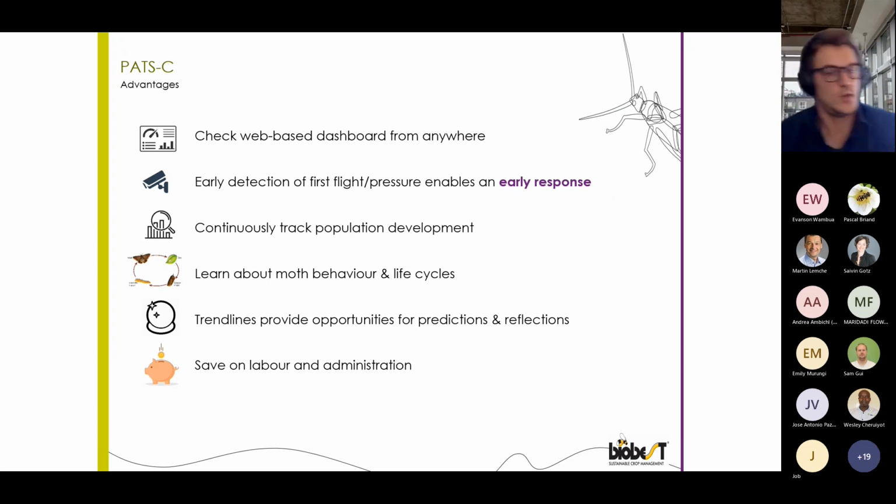So just to reiterate a few of the advantages of POTS-C, you can check the web-based dashboard from anywhere. It's browser-based. You can log in from any device with your credentials. POTS-C provides you with an early detection of the first flight, or the first pressure, which enables you to act quickly and adequately. You can continuously track your population development to see what is happening in your greenhouse at any given time of day. And you can learn more about the moth species, the behavior, the life cycles, how the moth population is behaving in your greenhouse, and the times of day they're active.